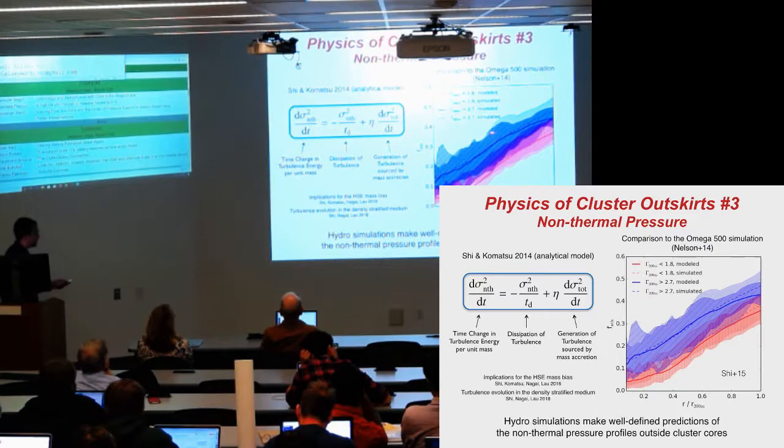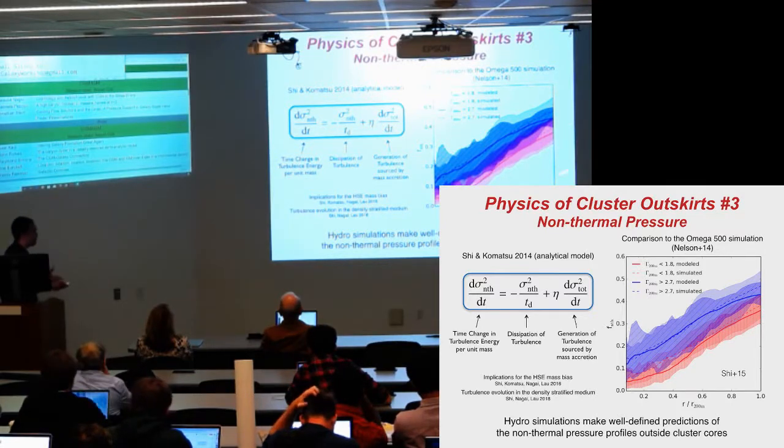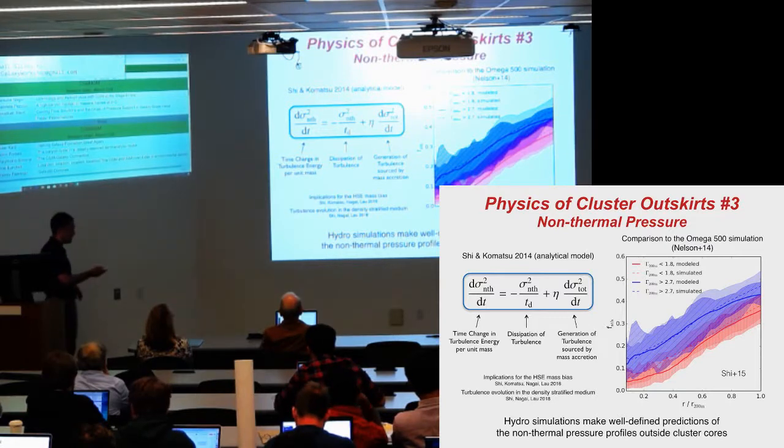Another important thing is that the level of turbulence does depend on the mass accretion history of the cluster. A slowly accreting object does not have as much non-thermal pressure support compared to a highly accreting object, which is thought to be a dynamically active object where the recent injection of energy into turbulent motion has not yet dissipated into heat.